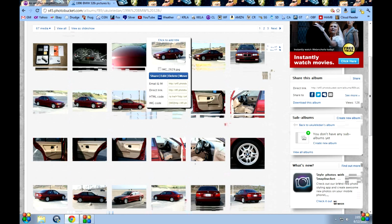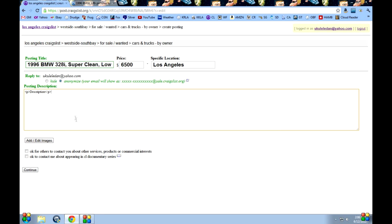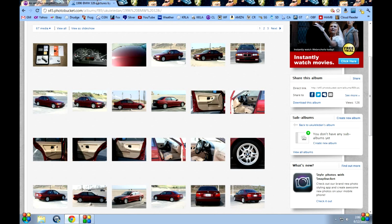When you want to post them, you're just going to hover over the photo, click on, you're only using the HTML code. IMG would be like something for a forum. If you want to show somebody the direct link to click on, you'd use this one. And if you want to email or IM somebody, you'd use this one. For the time being, we're using HTML for Craigslist. And then all you do is simply paste it in. And you're going to do that for all your photos.